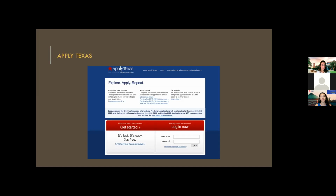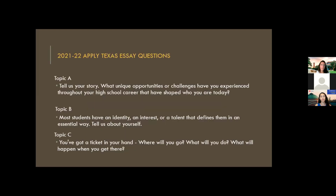There are some differences between the applications, and I wanted to go ahead and just pull those essay topics from those 3 applications and provide those for you all as well. For Apply Texas, there are 3 essay topics. Usually the school will tell you which of these topics to answer. And so a school might say, we want topic A, or we want topic B, or sometimes we want A and B or C. And so there will be some designation from the schools as to which of these topics you may need to answer.